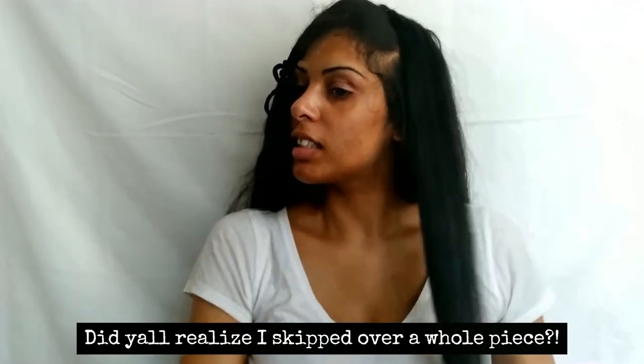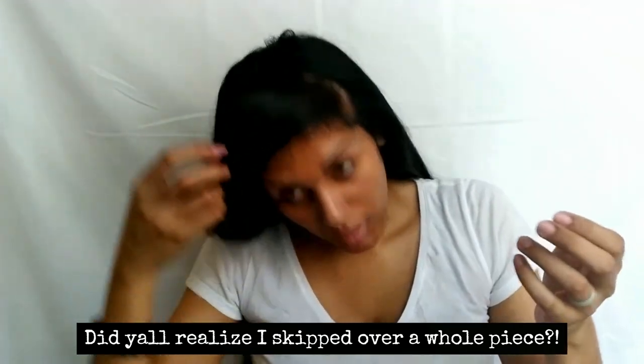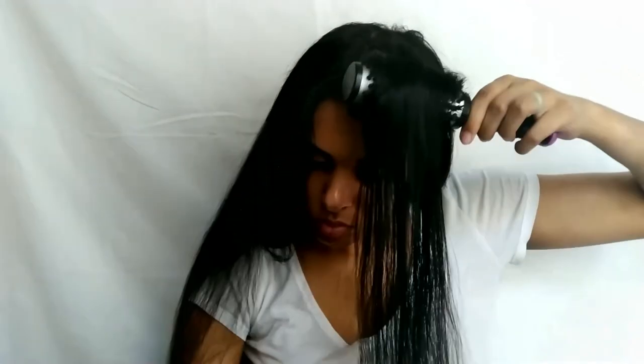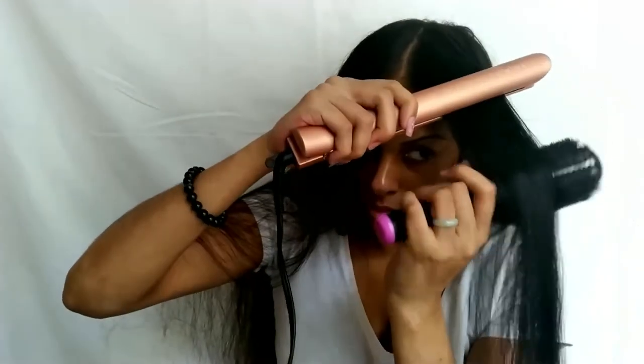As you guys can see, nice, straight. Even the ends look nice. I have some very bad split ends, so yes. I'm gonna go ahead and take this last piece. Crazy right now, we're gonna brush it out.